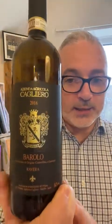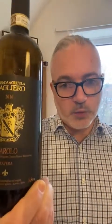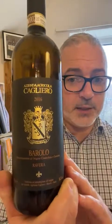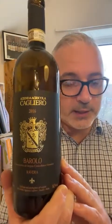This is coming from a cru, as they call it nowadays, Ravera, which is located at the south of Barolo toward Novello. This has been oak aged for 2 years in Slovenian oak of 228 liters.